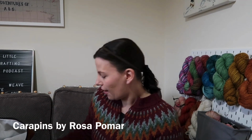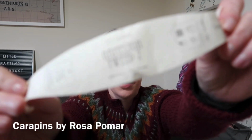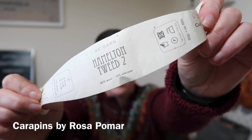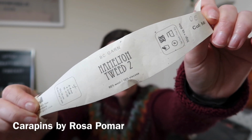The yarn I used was Hamelton Tweed 2 and Hamelton 2, both by BC Garn. I have the tags here. So this is what the Hamelton Tweed 2 label looks like, and this is a bulky weight pure wool, although the tweed has a bit of viscose in it for the tweedy knits.